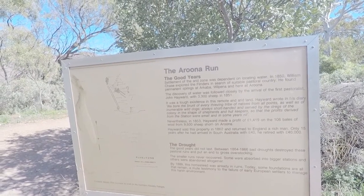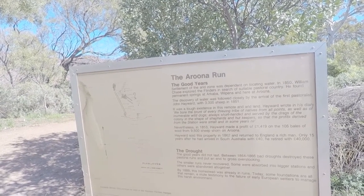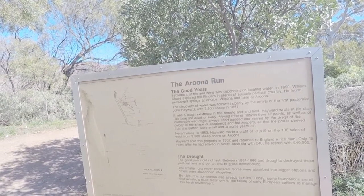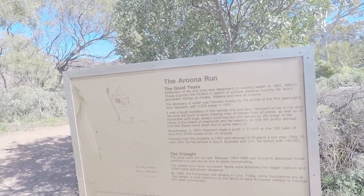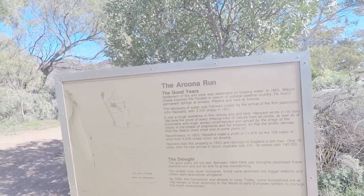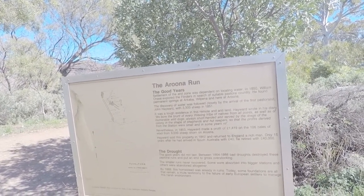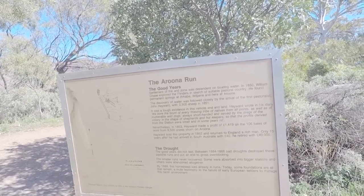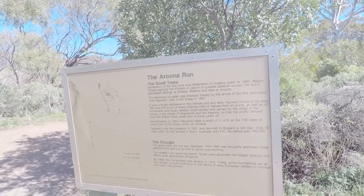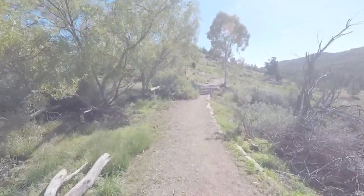So there's a permanent sort of spring here. This is William Chase in 1850. Found permanent springs here at Aqaba, Wilpena and Aruna. And then another bloke, John Hayward, turned up with some sheep. So that was the good years. 1864 to 1866 the drought came, and that was pretty well the end of it.